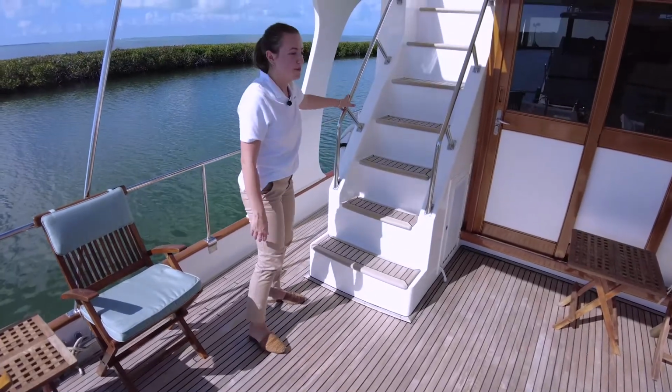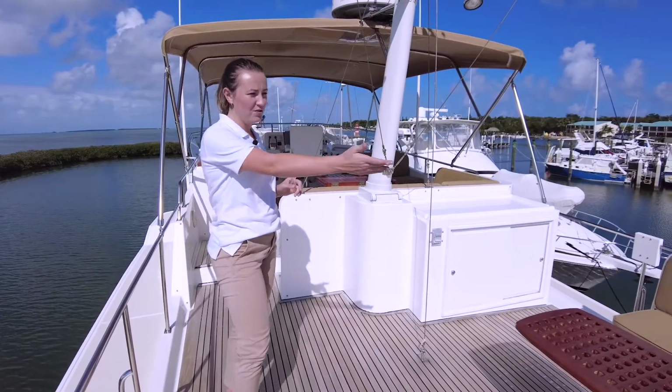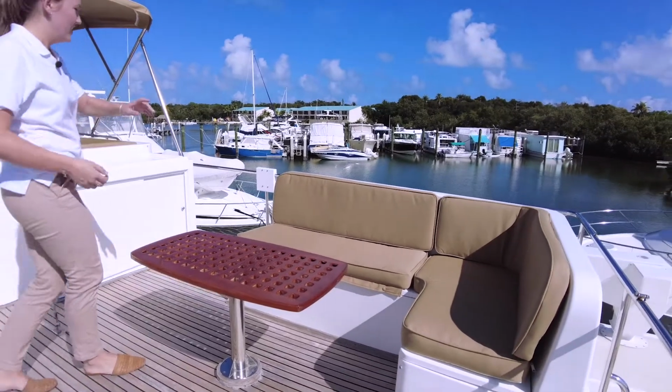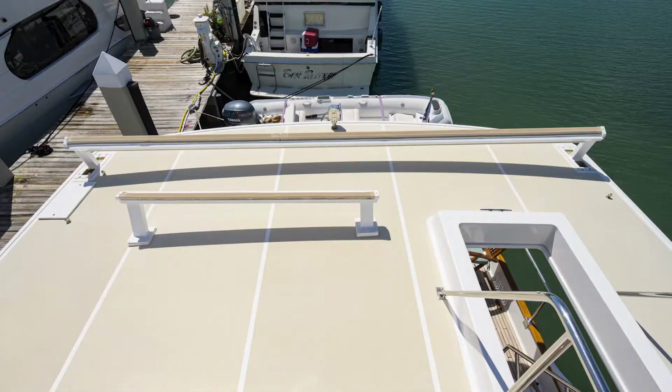Now we'll head up to the flybridge. There's this beautiful, easy to access staircase to the flybridge. So this is the beautiful flybridge of the 52 Europa. We do have some uncovered seating here just in case you'd like to get some sun. The davit crane, I think it's 800-pound weight, is over here on this side, which can swing around to your tender, which can set there back on those chocks.